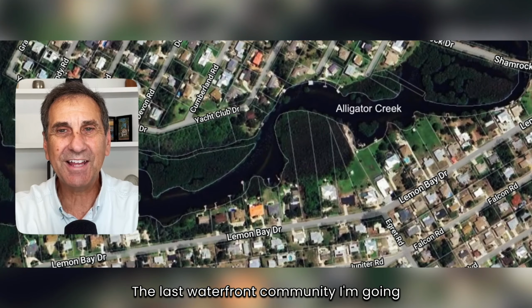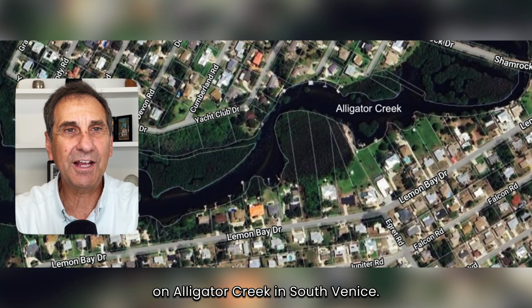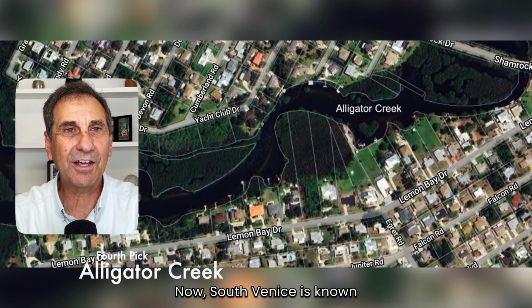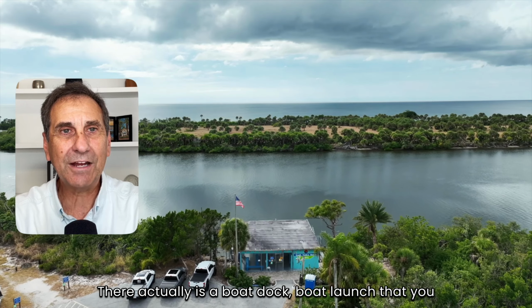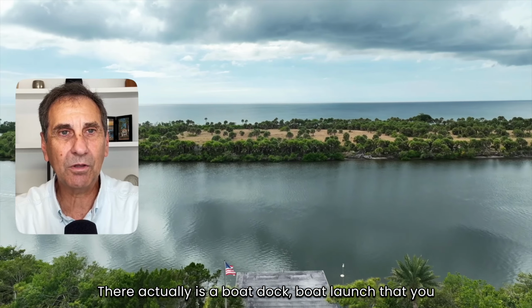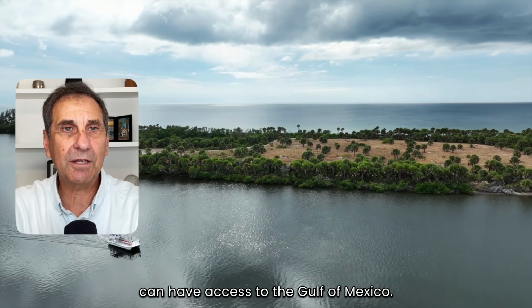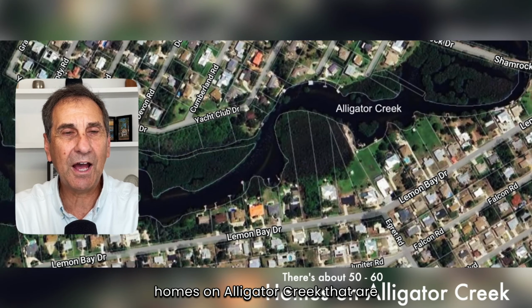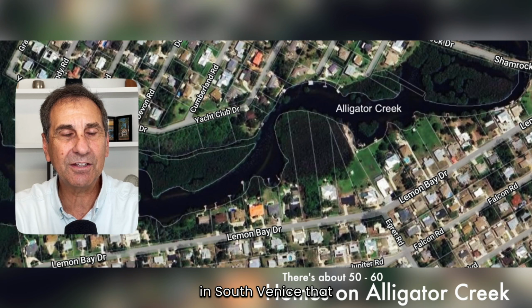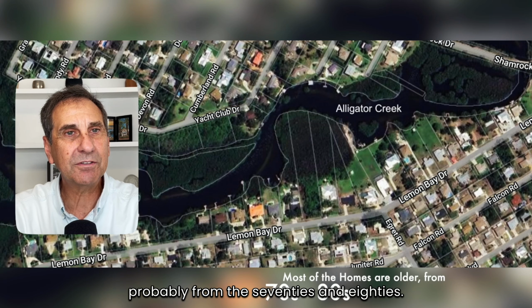The last waterfront community I'm going to mention is the waterfront communities on Alligator Creek in South Venice. Now, South Venice is known for not having waterfront properties. Most of South Venice is not waterfront. There actually is a boat dock, a boat launch that you could use, and a ferry for South Venice where people can have access to the Gulf of Mexico. There are about 50 or 60 homes on Alligator Creek in South Venice that have direct access to the water. Most of these homes are older, probably from the 70s and 80s.